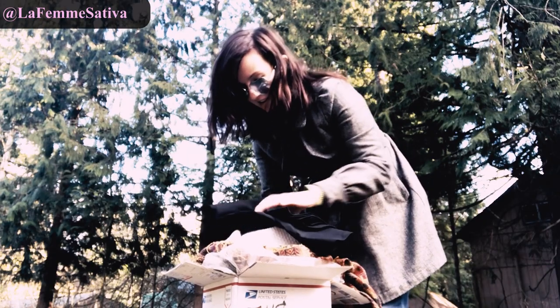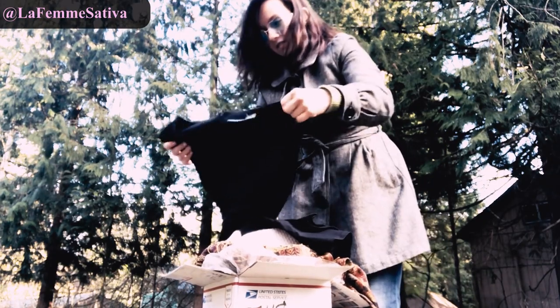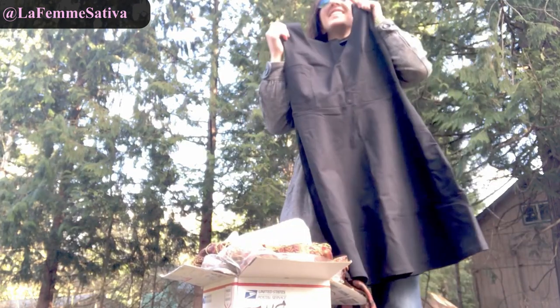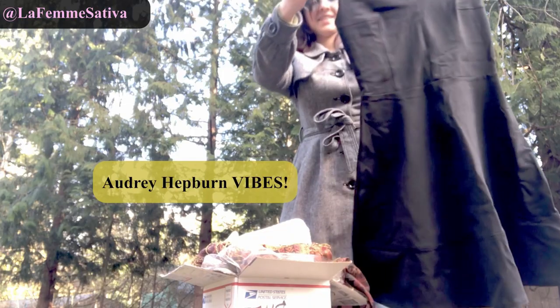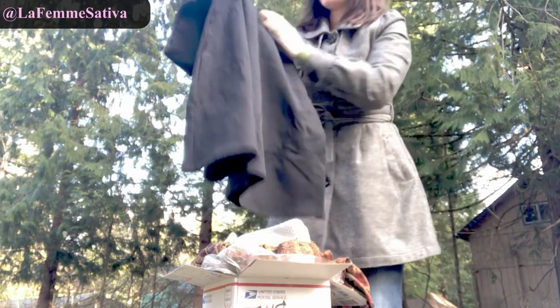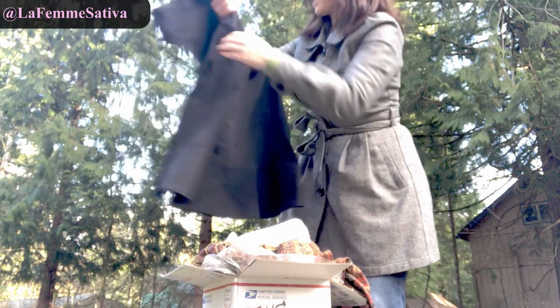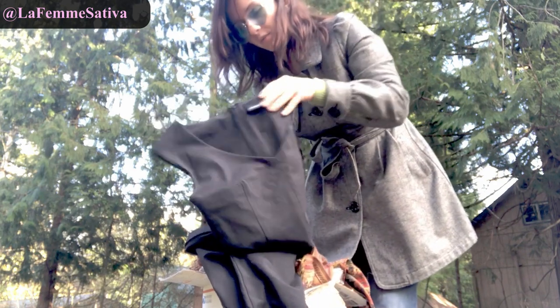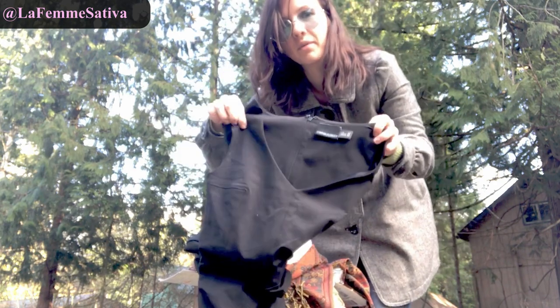So the first thing is nice. This is so cute. A black dress. It's flared and I love it. And it's stretchy and soft and I cannot wait to try this one on. So cute. Cynthia Rowley.